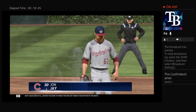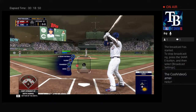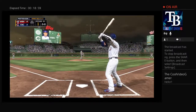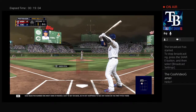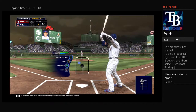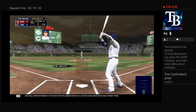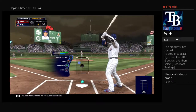Sean Doolittle enters the game to finish this one off here in the bottom of the 9th. Number 62, Sean Doolittle. Takes a look at one catching the outside corner. Objective number 1 right here is finding a way to get on base. So I'm not surprised to see him taking on the first pitch there. The 0-1. And a good idea to hold off on that swing. It's ball 1. Well, you're in trouble at the plate if you fall behind this guy 0-2. So that was a good job to hold up right there.